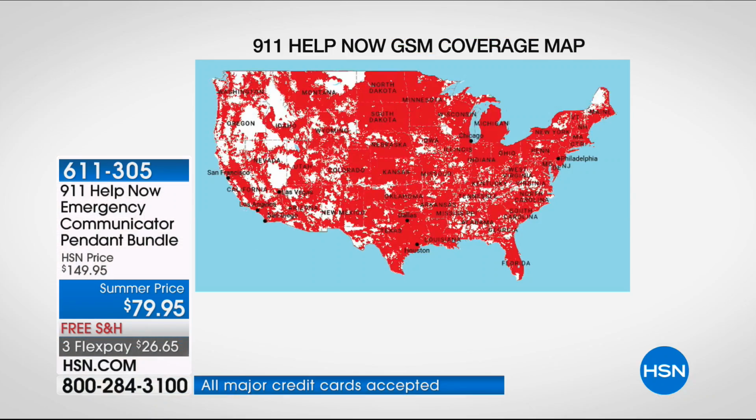And this is actual 911. So this isn't a call center. This isn't pinging around the globe. And look at the coverage map. This is based off of cell towers. So basically the entire country will be covered with this technology.